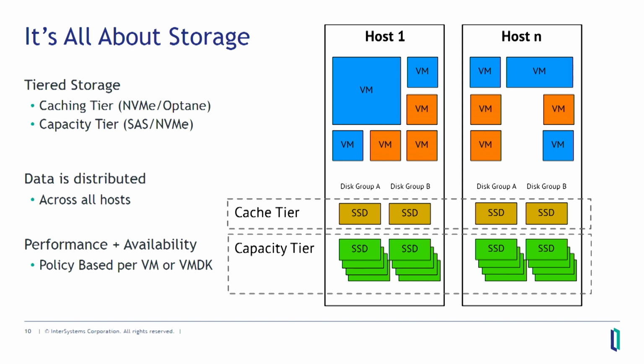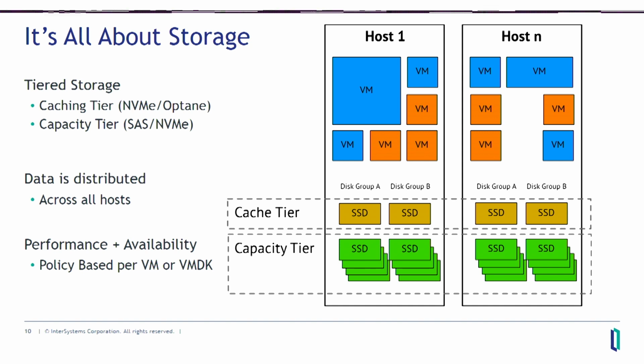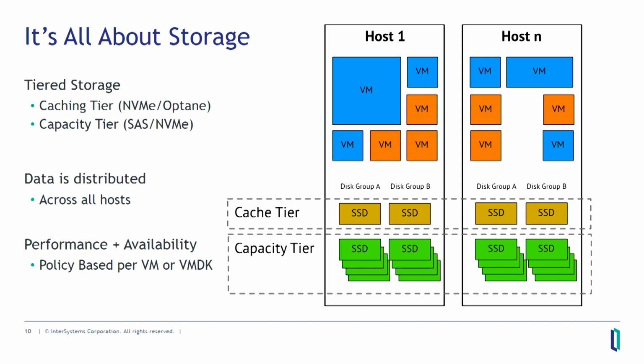There's some other things going on in that picture. As I said, the data is distributed across all the hosts. So the fact that I write from a VM on host 1, it can end up anywhere, and we'll talk about that in a second. The capacity tier, what we really recommend people do nowadays is make that NVMe disks, because they're very fast, and they're very fast because they have very wide write queues, so you can write a lot of information very fast, which once again is really important for IRIS.